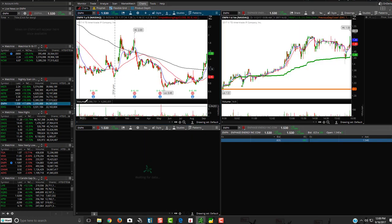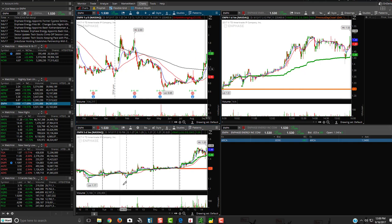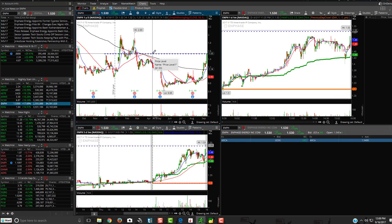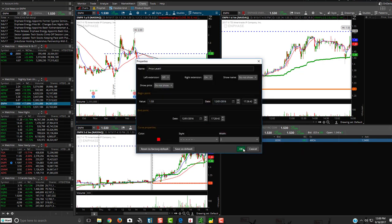ENPH, I think that's a pot stock. I could be wrong, but okay. This one here did finish at its highs. It's breaking right above a half dollar amount, which is great. I want to see it break that 153. So I'll make this red. I like to look at that.